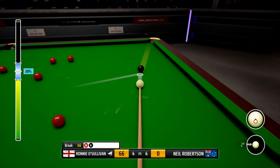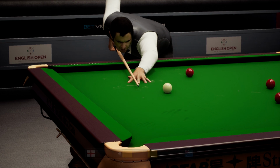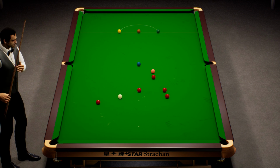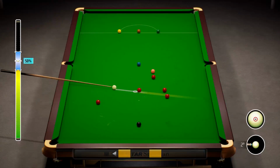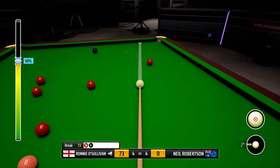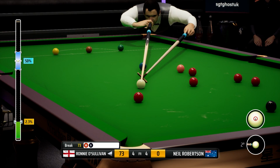So it's black to put us into the semi-final. Black needed. Nice. You have to say we took that nicely. That effectively removes any chance of a comeback in this match. 73. This should be straightforward enough.